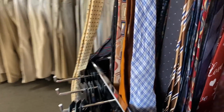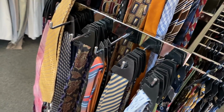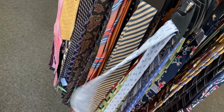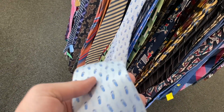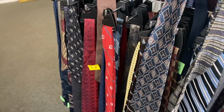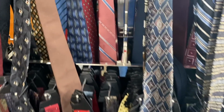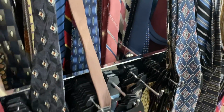It's not like we're going to find Hermes ties up and down this rack. Maybe we will, but Brooks Brothers, it's a decent tie, but it's probably worth $15. So after fees and shipping, you're left with $10, $9. So you're going to pay $3 and make $6, $7, maybe, if you're lucky.